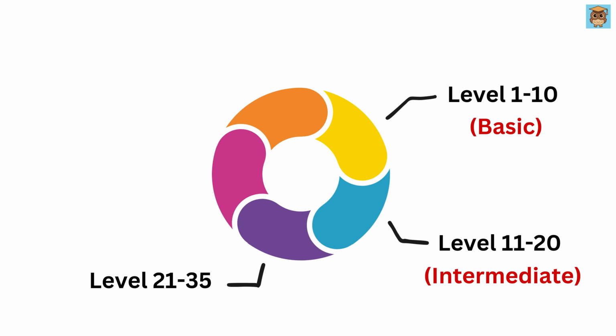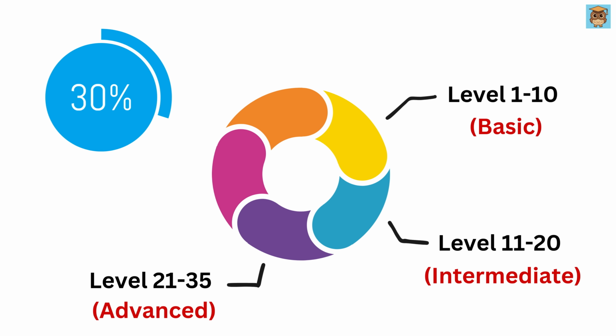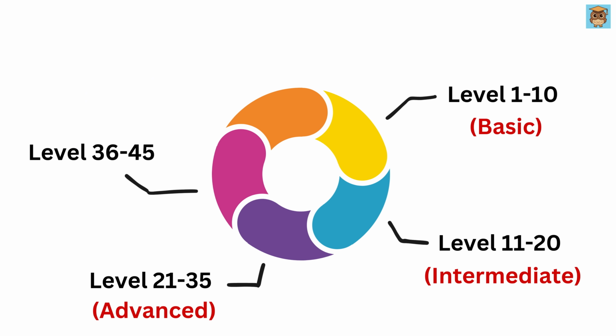For levels 21 to 35, you've moved into advanced topics like calculus and linear algebra. You're becoming a skilled problem solver. This puts you in the top 30% of math enthusiasts. For levels 35 to 45, these levels are for experts tackling real analysis and differential equations. You're in the top 5% of mathematicians and a math lover through and through.